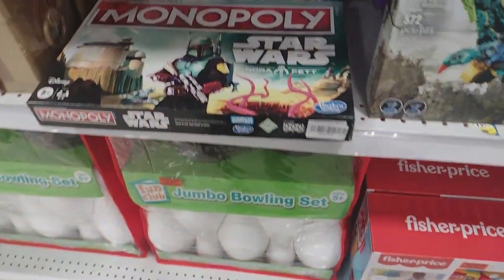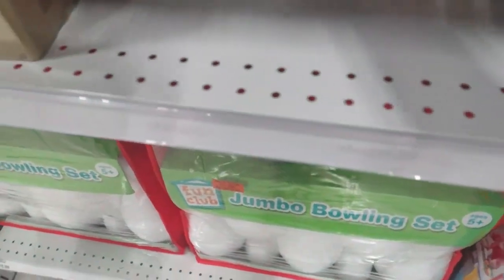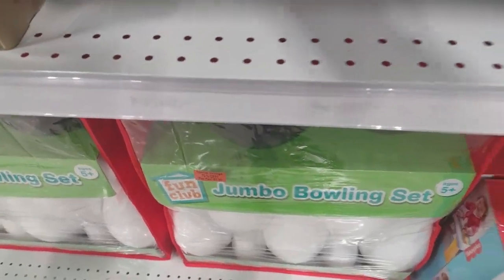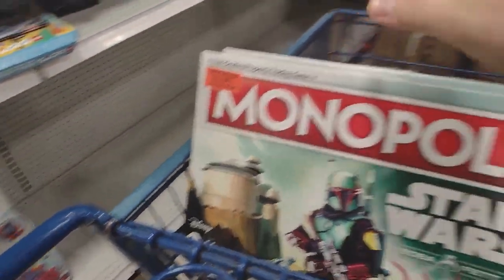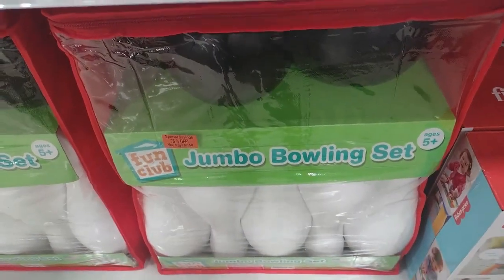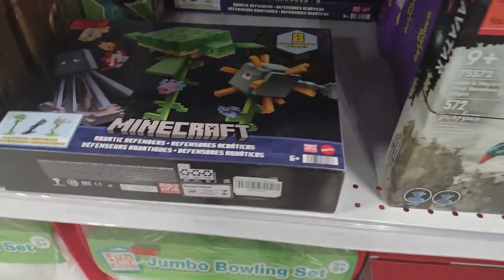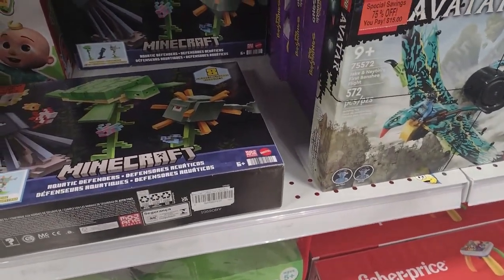I mean, this is Star Wars Monopoly, and I'm gonna take both of the ones they have, right? Because it's Monopoly and it's Star Wars. Then they're $5.25. I mean, that seems crazy. This probably won't come up either. Oh, they didn't cover that one. Well, good. They didn't cover that one. All right.